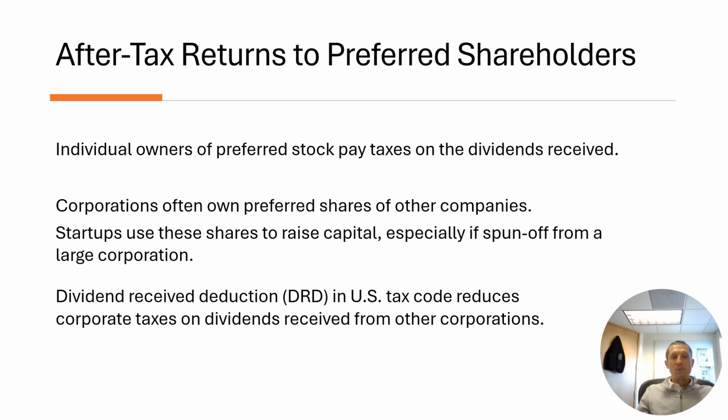Okay, the dividends received deduction in the U.S. tax code reduces corporate taxes on dividends received from other corporations. So there's an incentive for corporations to own preferred stocks. Startups use these shares to raise capital, especially if they're being spun off from large corporations. And so this preferential tax treatment for preferred stock through the DRD incentivizes companies to invest in these startup or spin-off companies in order to give them access to capital.